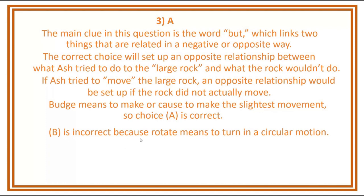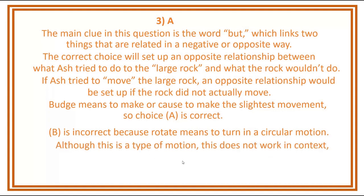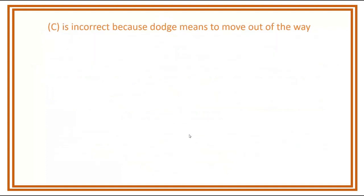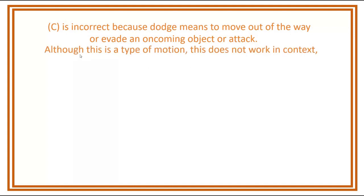B is incorrect because rotate means to turn in a circular motion. Although this is a type of motion, this does not work in context, since the prompt does not imply that Ash tried to move the rock in a circular motion. C is incorrect because dodge means to move out of the way or evade an oncoming object or attack. Although this is a type of motion, this does not work in context, since dodging is not the same as merely moving.